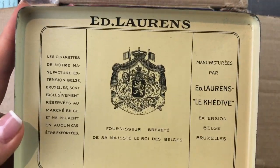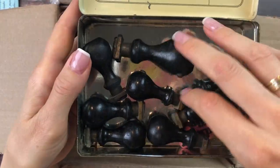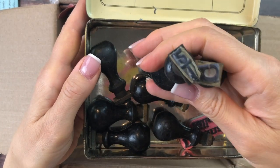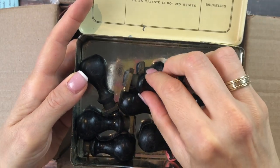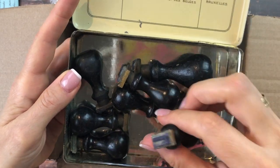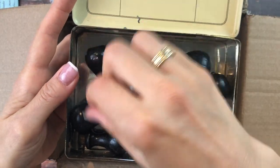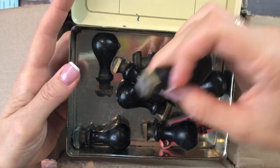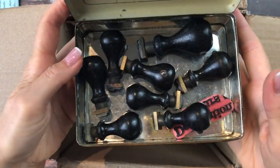And this is the inside. Sharika also included this beautiful number of vintage stamps. She's so sweet because she saw that I kept mentioning in my videos how much I love numbers and stamps and everything, and so she just sent me these as a gift. I have not tried them out, so maybe we'll try them out together on some of these tags that we'll be making, I guess.